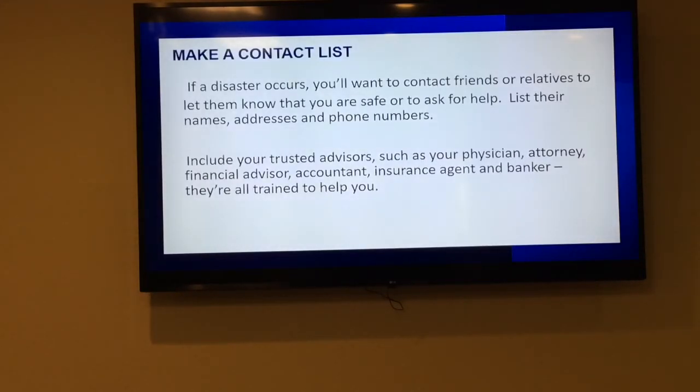Make a contact list. You may be out of your apartment for 6 months. That's what happened when our sister community, Southport Square, got hit by Hurricane Charlie. That community was evacuated for 6 months. Residents lived in a hotel in downtown Tampa. And we bussed them up from Charlotte, and they were in that hotel for 6 months as they replaced all the windows, all the drywall, all the finishes at Southport Square.